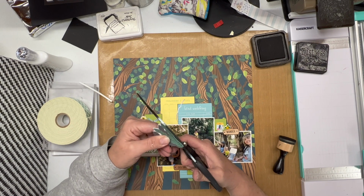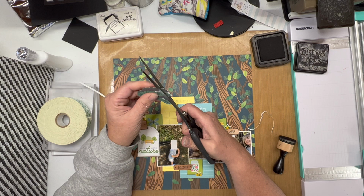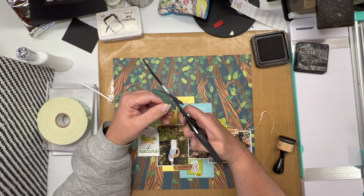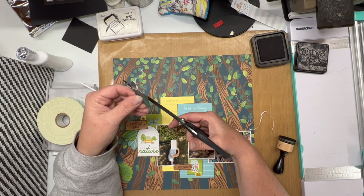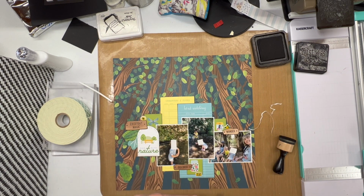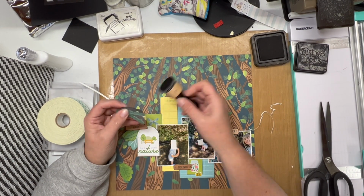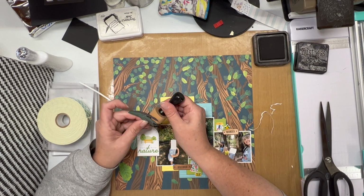I didn't like this one that has the white all the way around it, so I went ahead and fussy cut it, and then I inked that up as well just to keep the black edge. And if you notice my fussy cutting, I am moving the paper, not my scissors. My scissor hand is really just going open and shut. The paper hand is actually moving, manipulating the paper into the scissors so that I can have a nice smooth cut. And that really is the best and most efficient way to fussy cut.